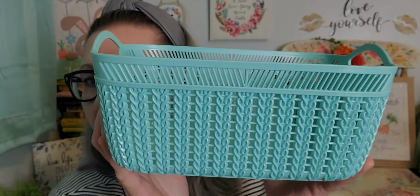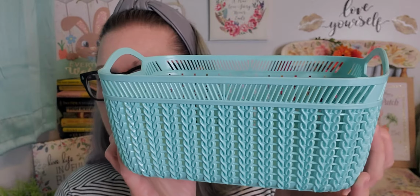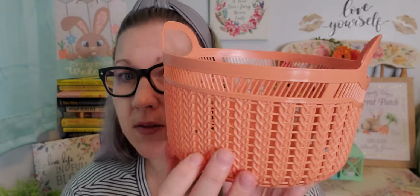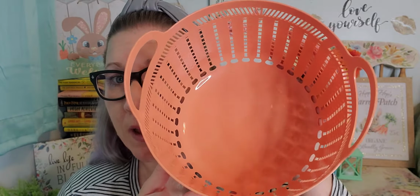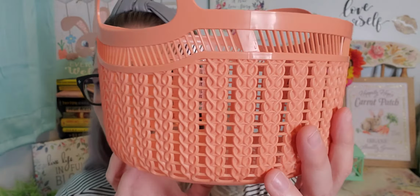And then here's the beautiful turquoise looking one. So there is this one right here. So absolutely beautiful. Gorgeous, gorgeous baskets. And then I did pick up one circular one in this orange. And this would be really cute for an Easter basket because of the color of it. I think it's really pretty and I love that it's a circle. So it has that woven look on it as well.